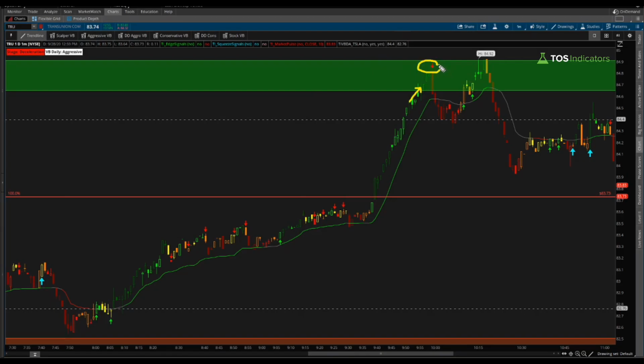Then we'd be looking for an edge signal confirmation. That's this red arrow off of a 1-minute chart. That's more aggressive, but I think that's perfectly valid. I put a bias towards stocks that have liquid options. That would be, I think, a preference as opposed to shorting the actual shares.